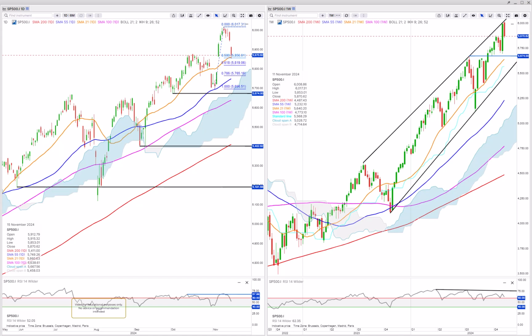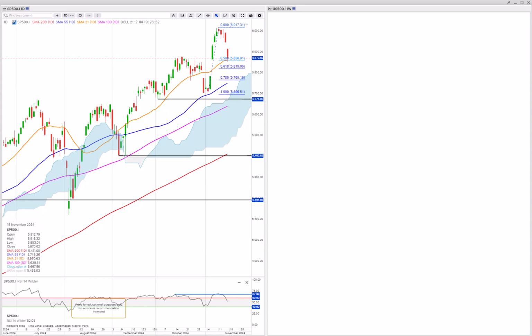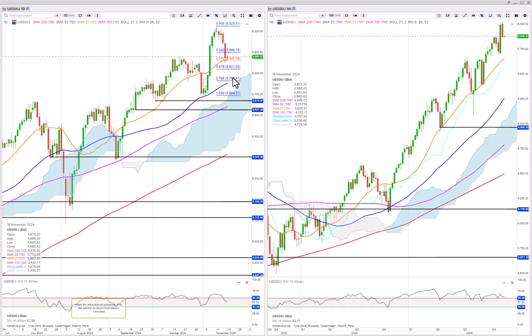The S&P 500 was sold off heavily across the board Friday, 1.3% lower, and reached the 50% retracement, which we talked about, 5,856 here. Pre-market it is a little bit unchanged, and I think it will remain so during the day. Here we can see the dip, that is the US 500 CFD.